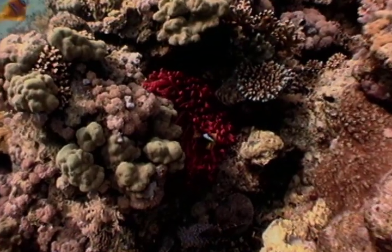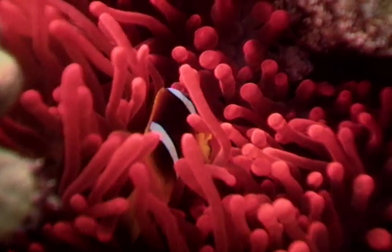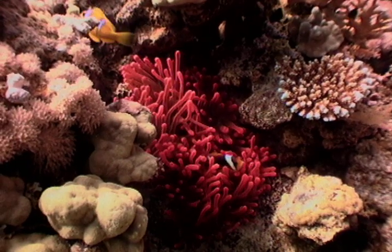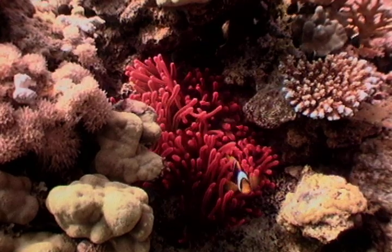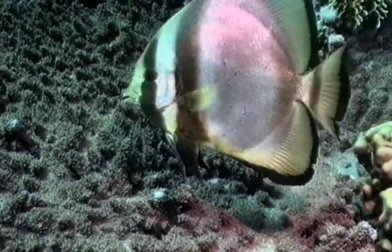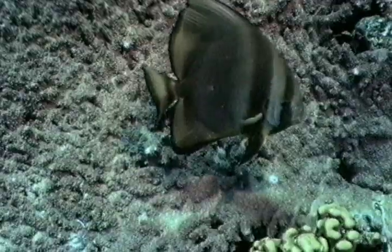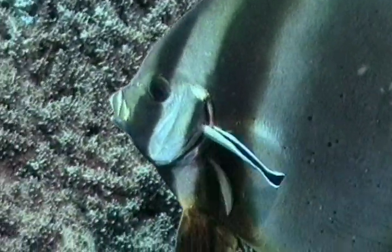For instance, the clownfish seeks protection from its predators by living in a sea anemone cluster, but avoids the anemone's stings by covering itself with mucus. In return for the anemone's protection, the clownfish eats its food wastes. The cleaner wrasse feeds on other fish's parasites. Larger fish, like this batfish, come to their cleaning stations to be cleaned. The batfish allows the wrasse access to its skin and gills, which it cleans.